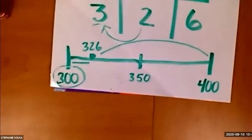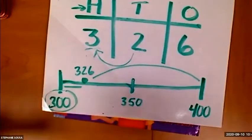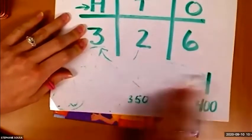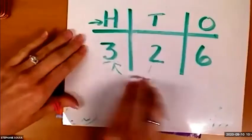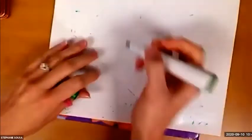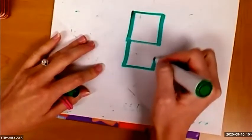There we go. Okay, so let's take a look at some examples of creating more than, less than boxes. So again, this will not help you determine which benchmark number you're going to round to, but it will help you identify the correct benchmark numbers, okay? So we have the number, let's just stick with this number, 326. When we have been asked to identify the benchmark numbers for 326, I can create a more than, less than box.